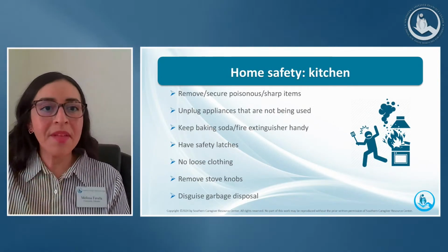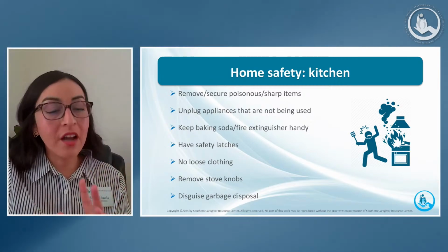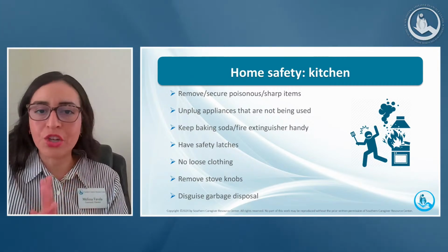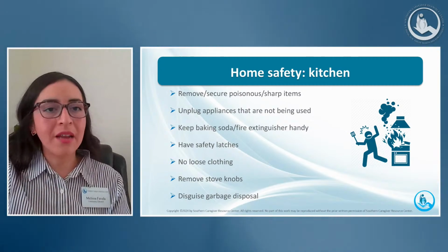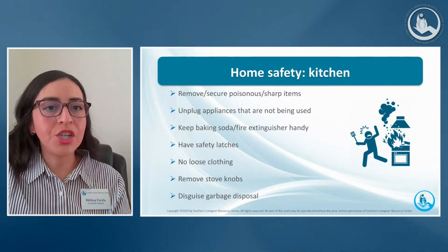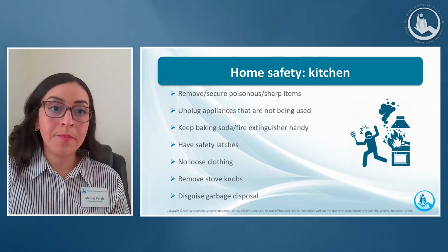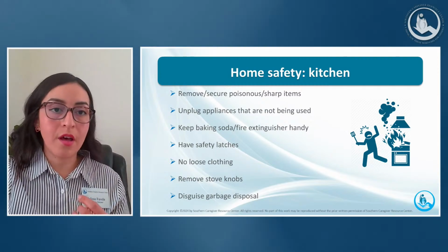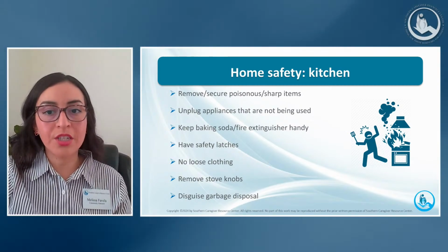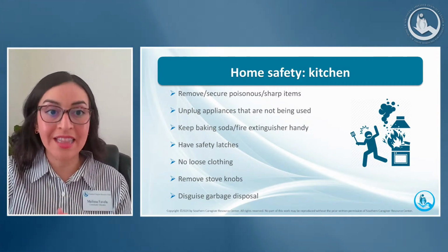So the kitchen. For the kitchen, we think about this in different ways, not just as a risk for falling. Of course, we want to make sure that any sharp items, anything that might cause a trip, a slip, a fall is secured or paid attention to. But also, if the person is dealing with cognitive impairment, there's some type of memory loss, Alzheimer's, or another form of dementia, that we are also taking extra precautions to prevent just any type of risk in the kitchen.